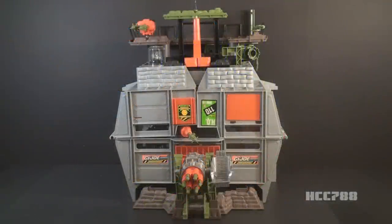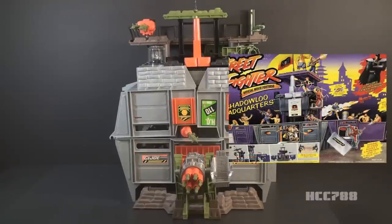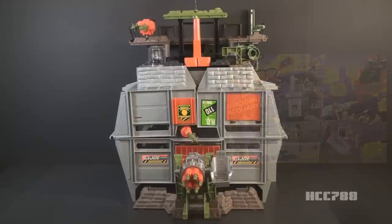This is the 1992 G.I. Joe headquarters. This playset was introduced in 1992, and it was also available in 1993. It was reissued in 2001 with different colors. It was also reissued in 1994 as the Street Fighter movie Shadowloo headquarters, again with different colors. It did not include an action figure.